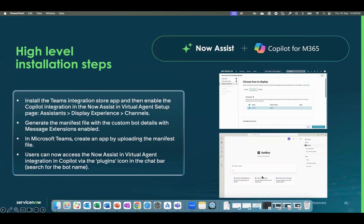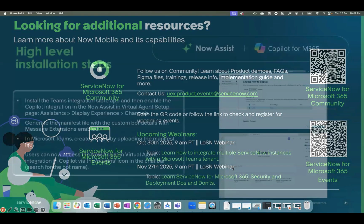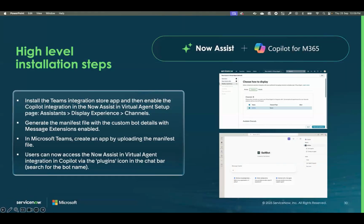So you've integrated your bot, you have selected the channel, and you have to create a manifest and upload it in your Teams. Once you upload it, your integration is done, and you will be able to use your Now Assist virtual agent in your Copilot. It might not work as expected in the first few attempts, so you might have to start with the suggested prompts, and it may take some time to start acting the way you would expect. So give it some time, try a few prompts, and within a few prompts it will start giving you answers as you would expect, based on the knowledge articles that you have created.